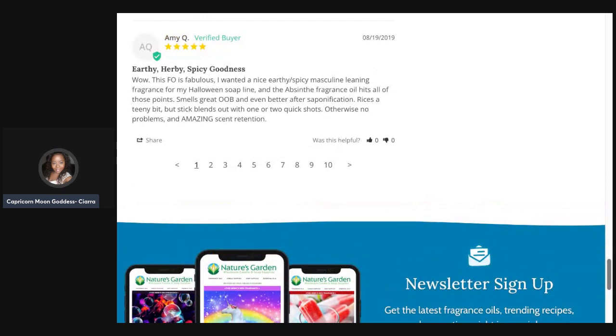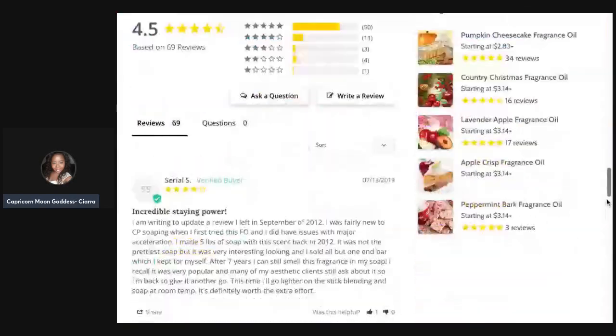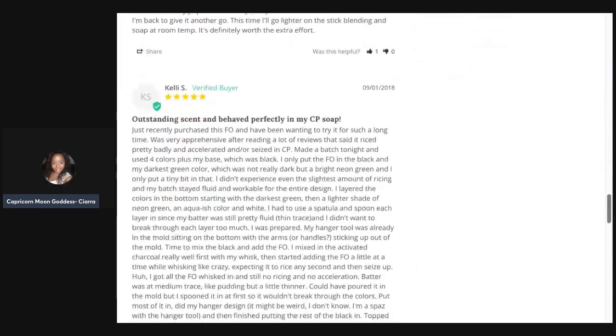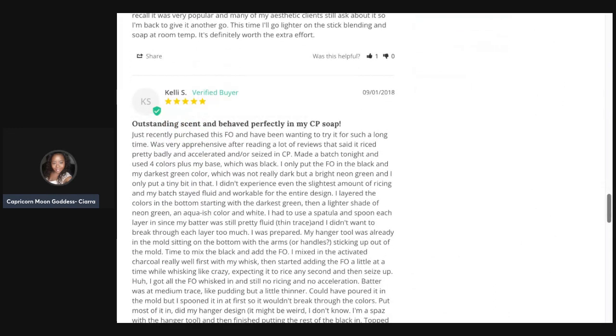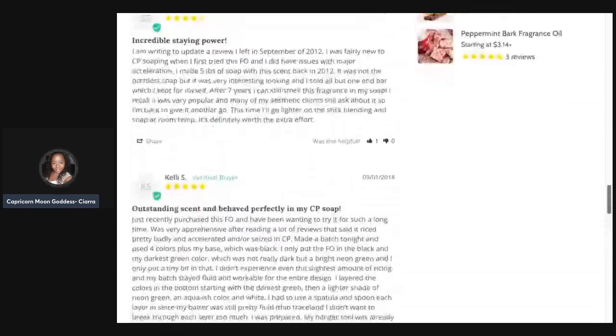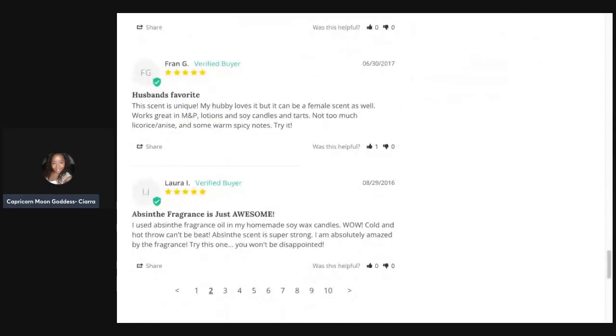Someone says, this is fabulous. I wanted a nice, earthy, spicy, masculine fragrance for Halloween. They use it for soap. This will be good to mix with a masculine scent. Like I said, people say it has staying power. It's strong, so you're not going to have to worry about it being a light fragrance or not having a good scent throw. Somebody else is saying it behaved well in their soap, so I don't know. It probably depends on the type of soap you're making. This person says their hubby loves it.